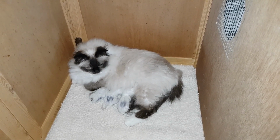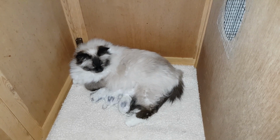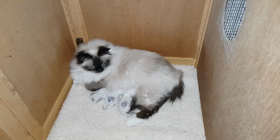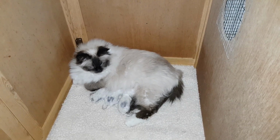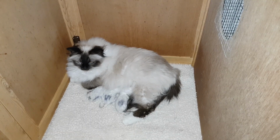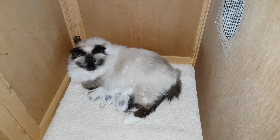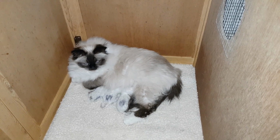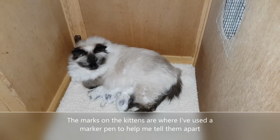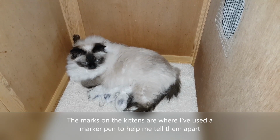It looks like she's had some biscuits this morning, but I'm going to give her a bowl with some wet food in, simply because she needs a lot of liquid at this time while she's preparing to produce milk for these kittens. But as you can see, everything so far is going well. They're lovely and clean, as is she, so that's good news.